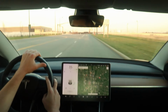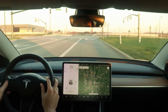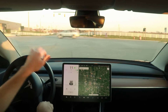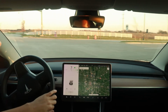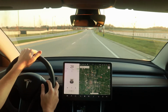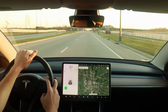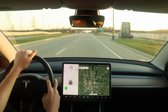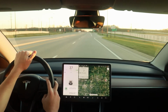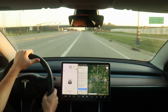I will type in the car wash we're going to. It's actually called Captain Car Wash. I usually use the voice controls to open it up, so once we get out here, I will do that. I'll just press this right button here, and it'll bring up the voice controls. Navigate to Captain Car Wash on Hamilton Road. All right, so got it on there.